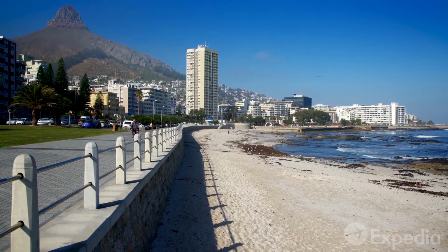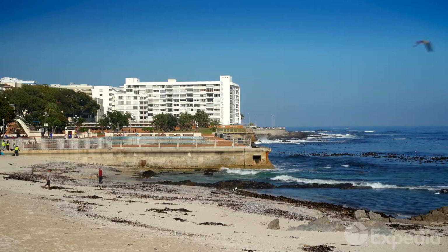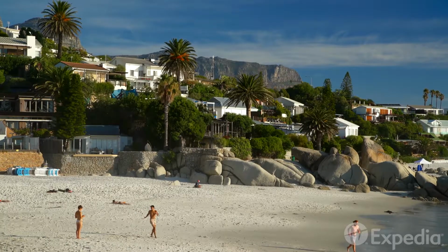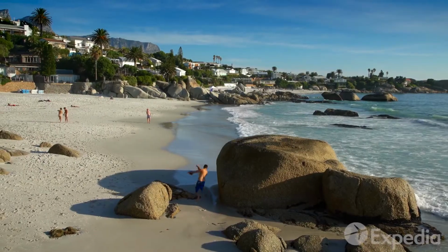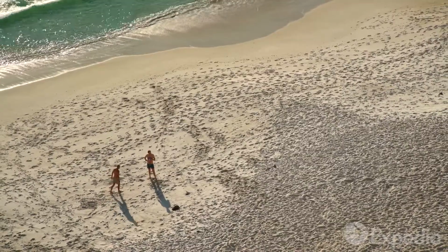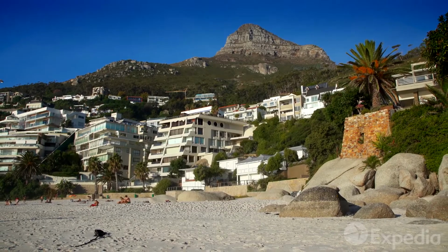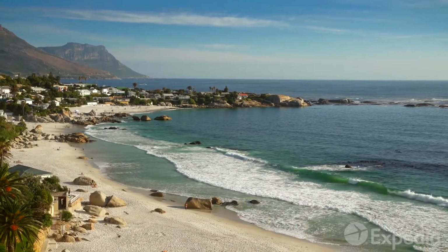Starting at the city center, the wide promenade of Milton Beach is a great place to stretch your legs. A little further south in Clifton, some of the country's most expensive homes spill down from the peninsula to the 4 beaches below, each one separated by falls of granite boulders which offer great shelter on windy days. While a house at Clifton will set you back millions, the views of the sparkling Atlantic, Lion's Head, and the 12 Apostles are just as they've always been, free.